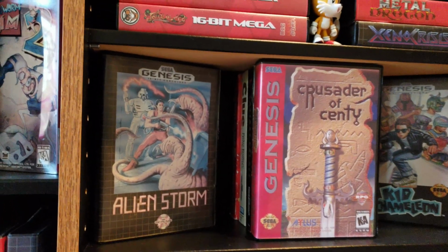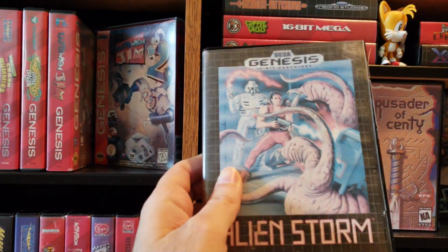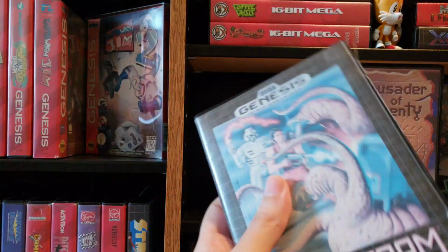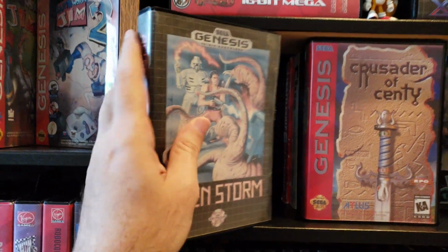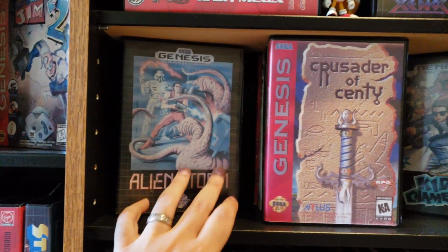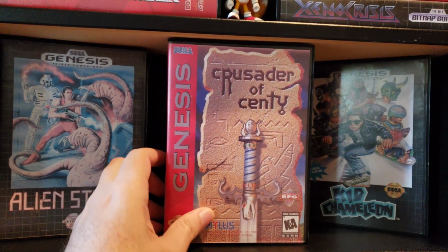But that's okay. Alien Storm, brawler, a beat 'em up from back in the day, and one that I rented. I never owned this growing up, but I did rent it and had a lot of fun with it. And then as I became a collector and older, I came to really appreciate this as one of my favorite beat 'em ups on the system. So good. Crusader Ascenti, it's an original cart in a reproduction box, but it's nice to have this.